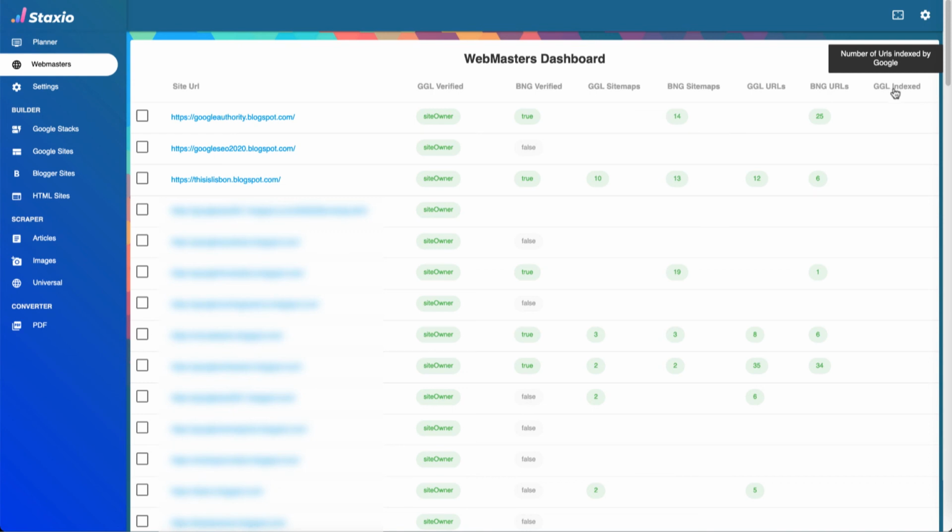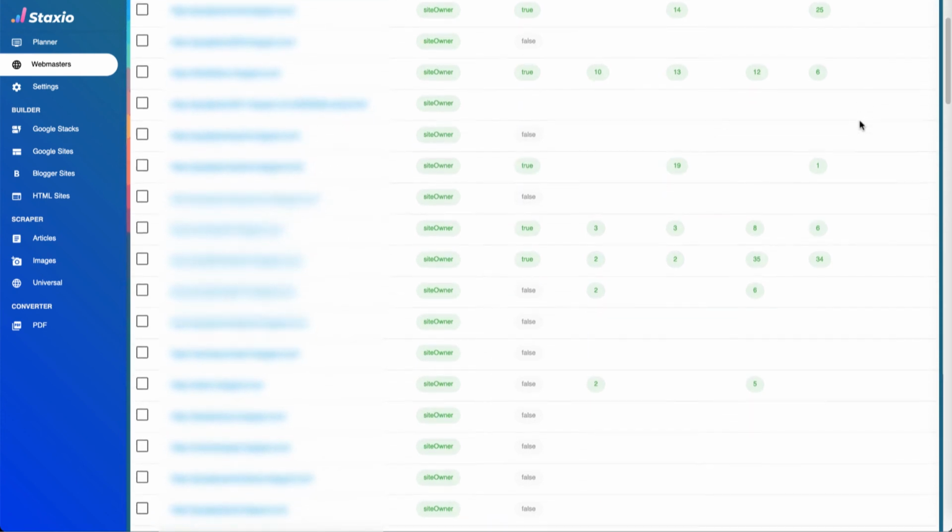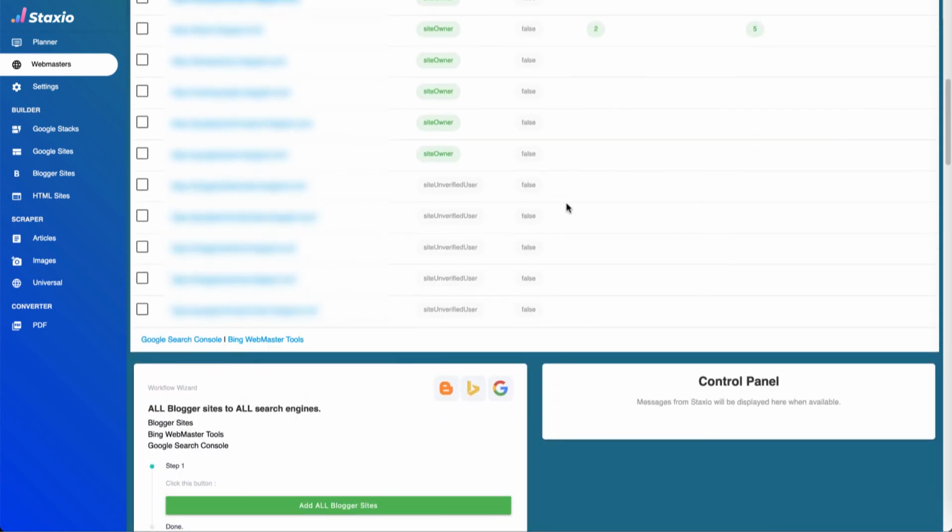And the last column on our Webmaster Dashboard is the Google index. And as you may have already guessed now, this is the actual number of URLs that Google has indexed on each of your web properties. Last but not least, on the footer of our table here, we have quick access links to each search engine that Staxio is currently able to talk to, just in case we need to work from inside the search engine tool itself.